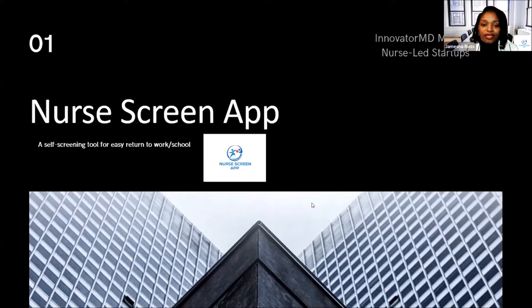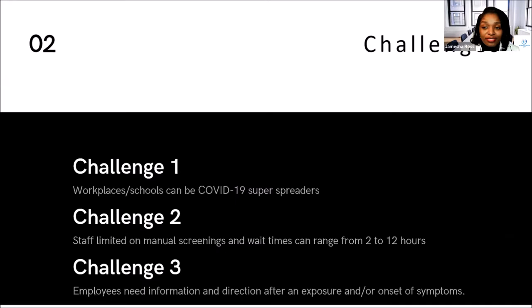So the challenges that we were faced with when COVID-19 landed on us is workplaces and schools became super spreaders. And that led to the occupational health staff being stressed out, overworked, overwhelmed, and drowning in COVID-19 calls. I remember coming to work one day to 96 voicemails. Who knew my mailbox could hold that many messages? But what troubled me even more was that the calls were never going to stop that day or the visits so that I could return those calls. So that led to our employees being frustrated because they were having to wait up to 12 hours to get direction.